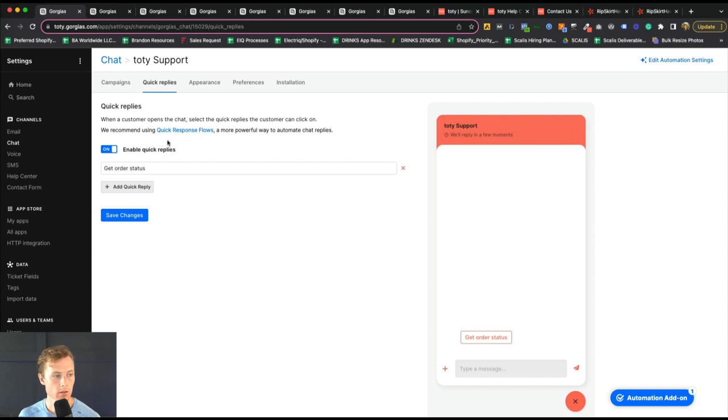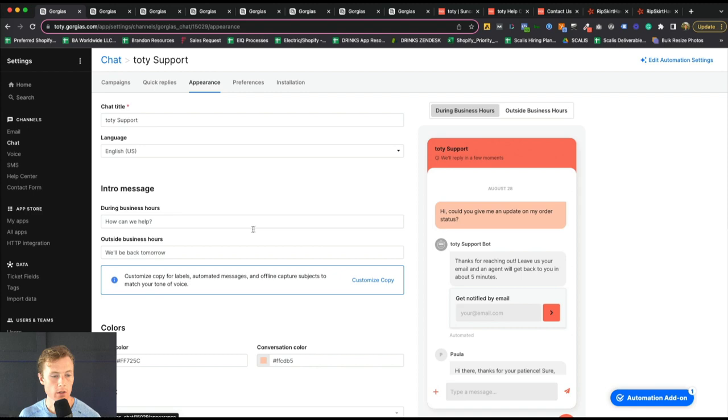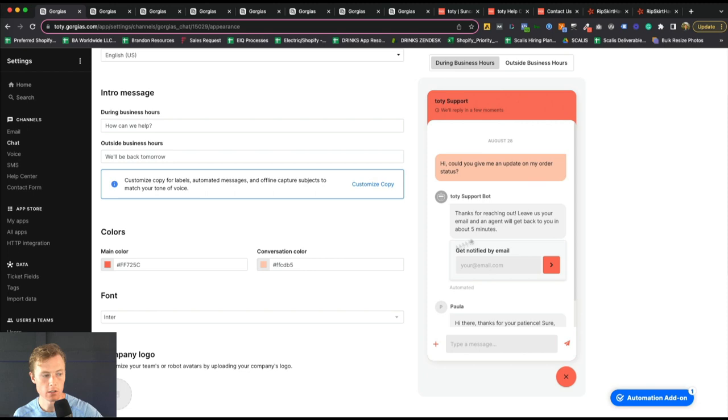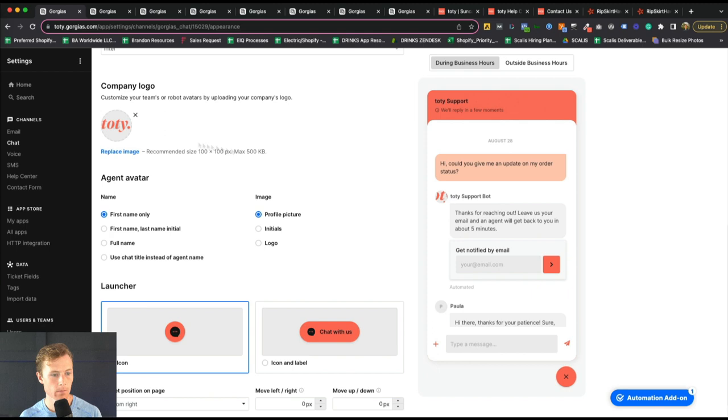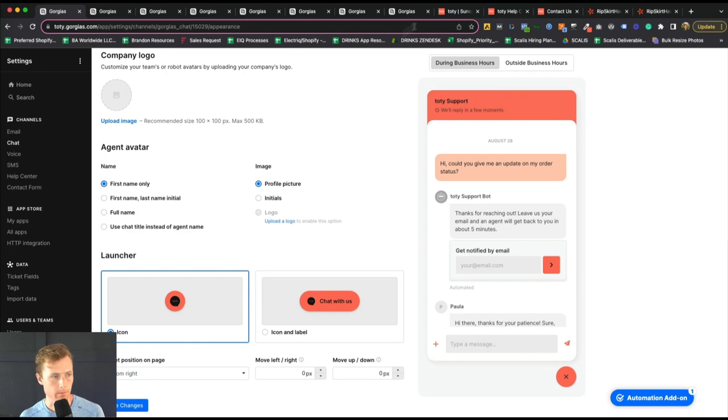Next, you have quick replies. So these are things when the customer opens the chat, they can select one of these quick responses. You're also able to modify the appearance as well. So add in your brand colors, like your main color, conversation color, what you want the font to be. You can even add in a company logo if you like. So if I wanted to add in the Toti logo, I go ahead and drop that in here. And then you'll see it in the circle here. Obviously, this isn't sized correctly, but you can go ahead and add that. And then choose where you want the widget on the website. So in our case, we put it in the bottom right corner next to the accessibility icon.